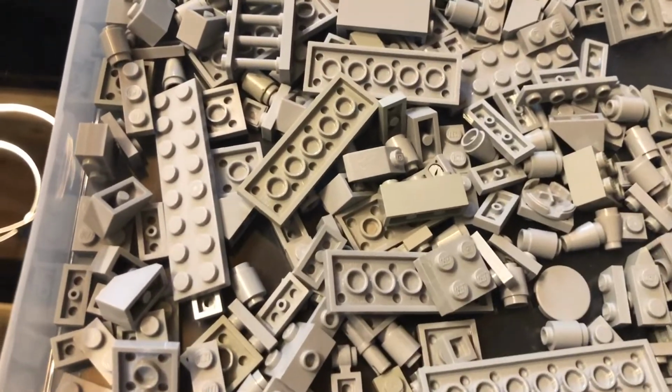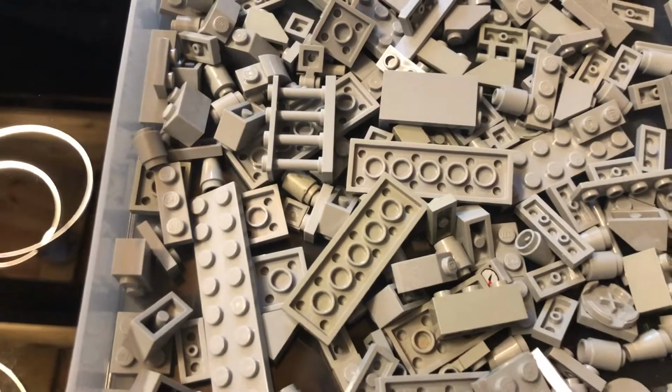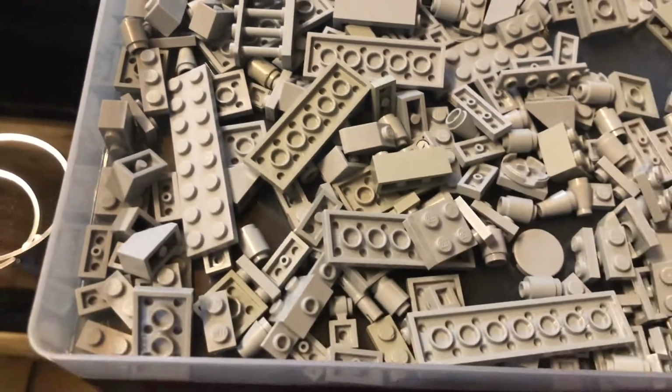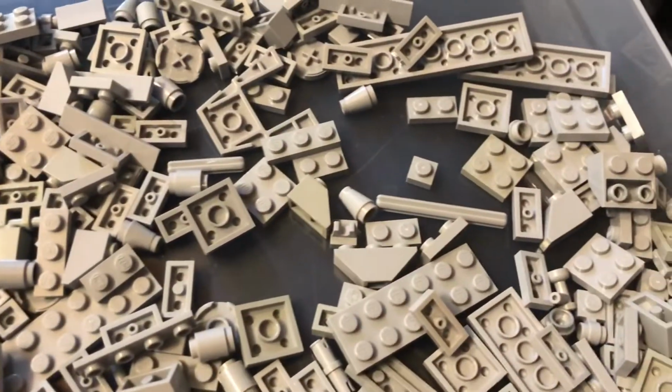There are, however, a few greys in here that are the older grey. So these aren't actually discoloured, but they are the old version of the grey. So unfortunately, they'll have to be removed and put to the side.